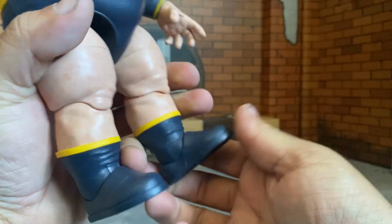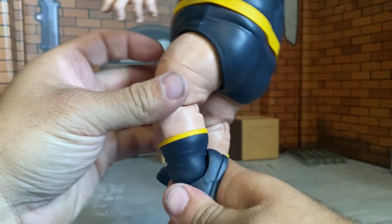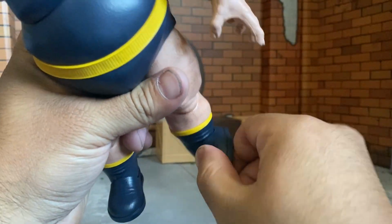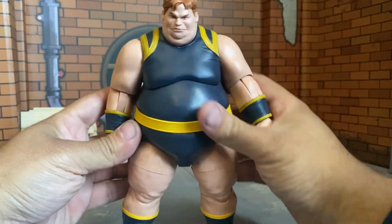The foot does not rotate either, but doesn't go up that much. God damn, this foot joint is tough. Goes down pretty far, and then of course we got the ankle pivot side to side. Yeah, peg holes at the bottom of the feet. China, you know. So that was kind of loud, I know.